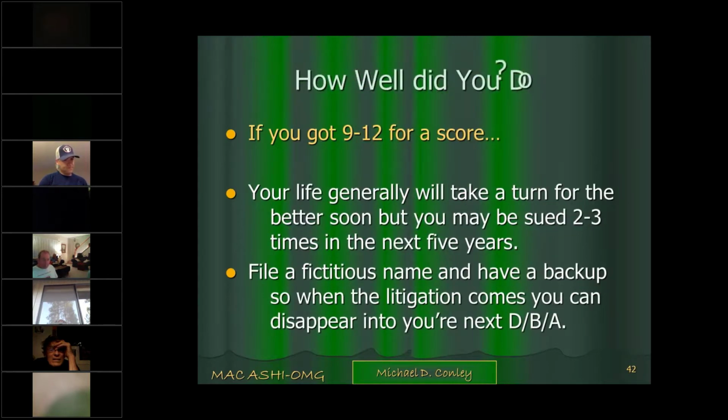If you got 9 to 12 as a score, your life generally will take a turn for the better soon, but you may be sued 2 or 3 times in the next 5 years. File a fictitious name and have a backup so when the litigation comes, you can disappear into your next DBA.